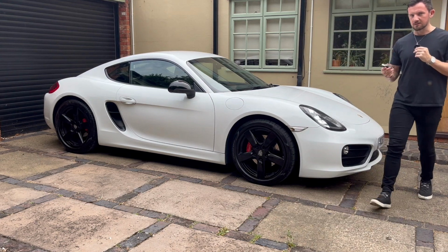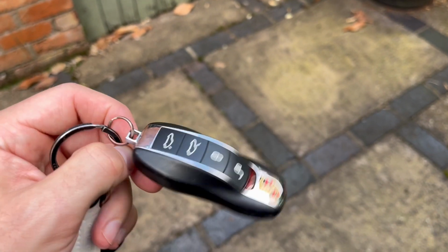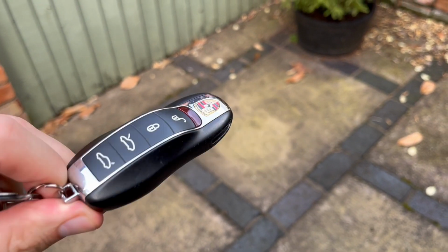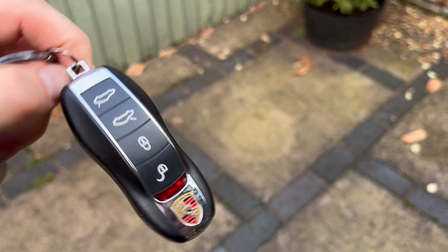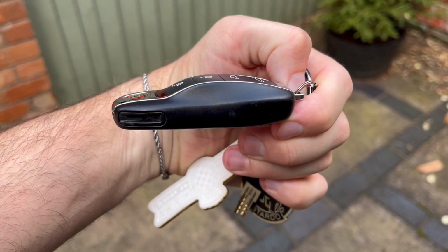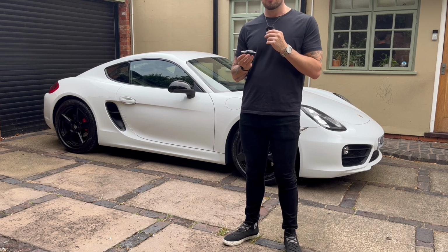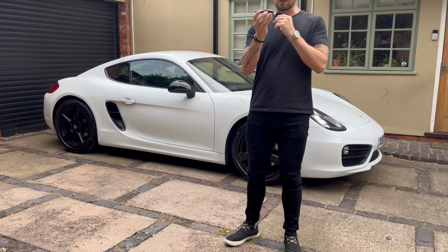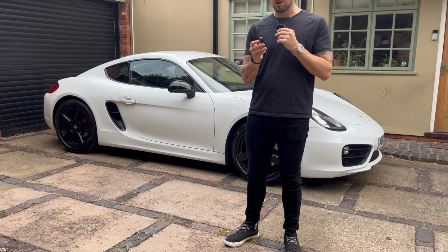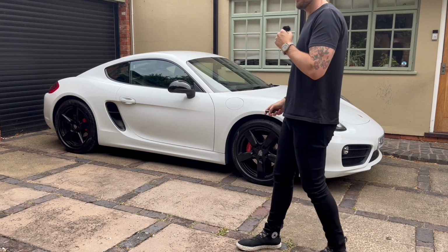Also, we need to talk about the key design. Maybe I'll talk about that separately, but it's like kitsch might be the right word for it. Gimmicky and kitsch. I just think it's not a very, I don't know. Who wants a car key that looks like a mini version of a Panamera? The proportions are even wrong for a 911, so it's like, do you want a mini Panamera for your car key that you then have to put my little model car into the dashboard to get it started? It's a bit weird.